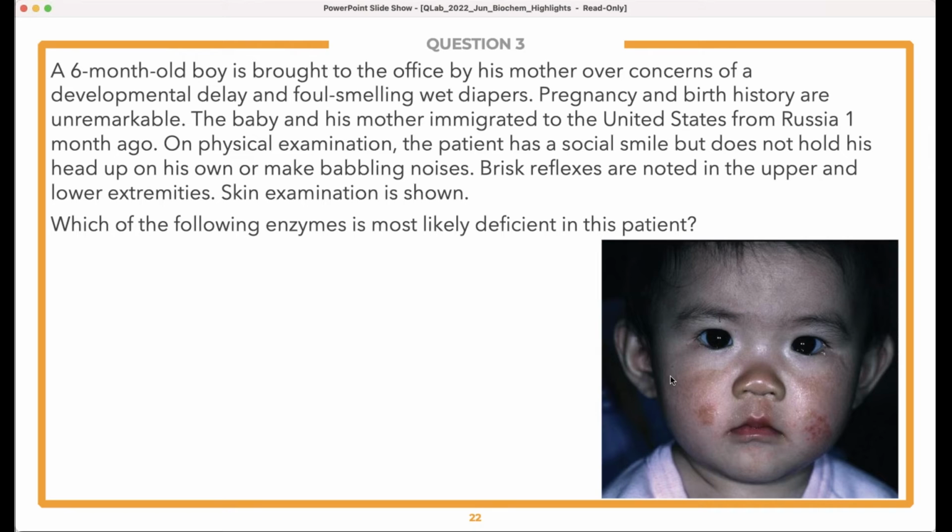So once more, which of the following enzymes is most likely deficient in this patient? Go ahead and let us know how many steps you think this one will take as I turn it over to Sean.